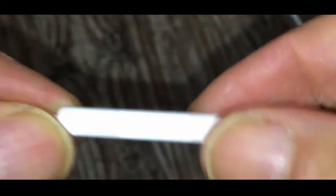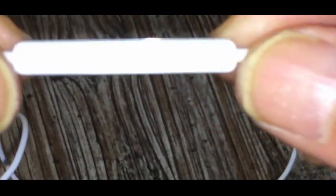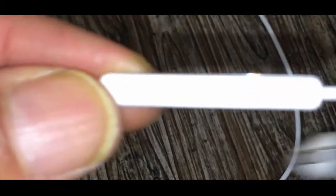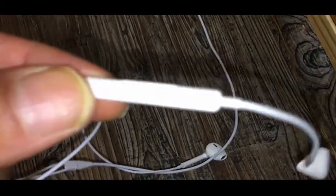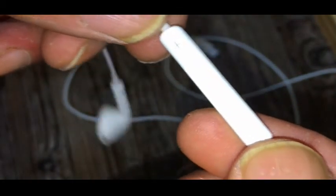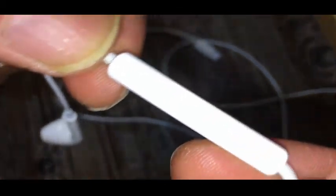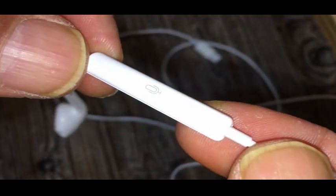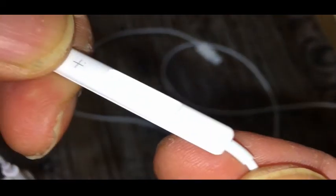I don't know if I did a close-up of this. I don't think I'm getting it. It's too blurry. Normal headsets, like I said, Lightning. Let me try scanning it. Maybe I could get this better at the end and you'll see a clearer picture. Plus, minus, and mic. I think you can see it. Alright, I'll scan it.